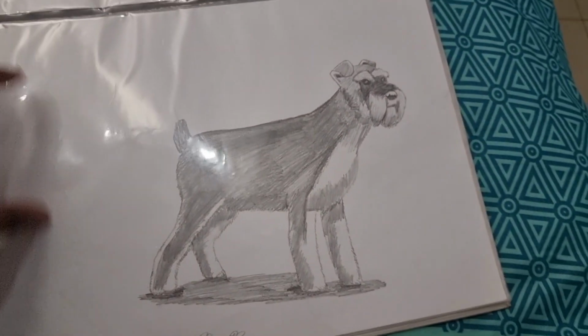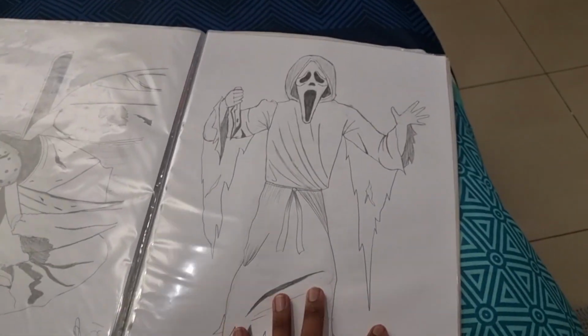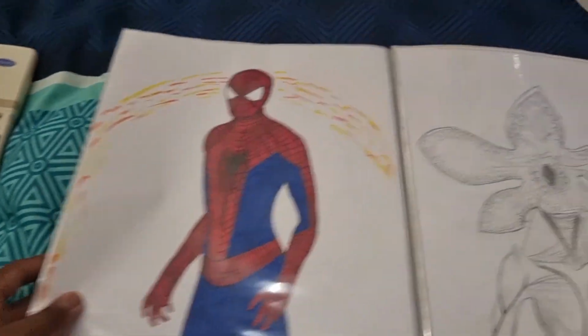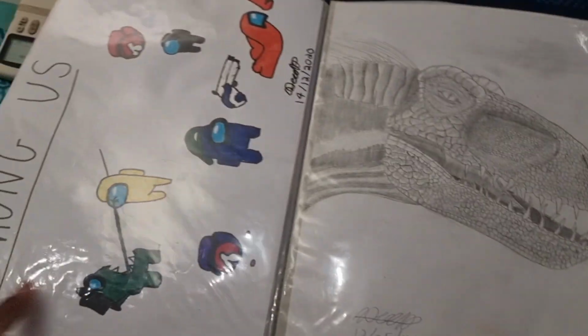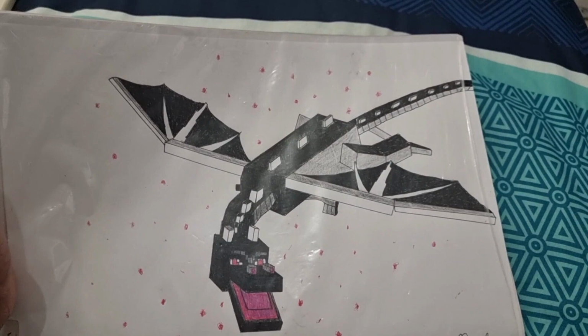So there's that. There is a mini Schnauzer. Here we have Jason Voorhees, obviously. Here is Ghostface, as I was gonna go watch Scream 5. Here we have Andrew Garfield's Spider-Man appearing out of the portal. This is the Demogorgon from Stranger Things. Then, this was the original cover, by the way, this Among Us drawing. Then we have this really shitty Indoraptor. And then on the back is the Ender Dragon from Minecraft.